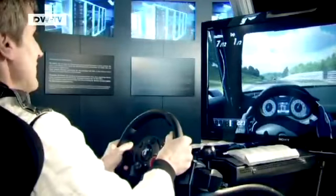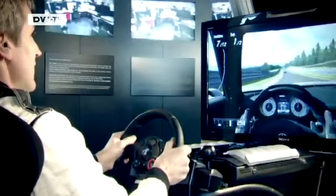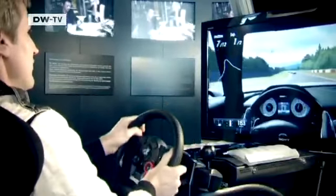Bernd says this is where it gets hard, pushing 571 horses to the limit, and suddenly he's on the grass. Not very easy there, he says. Back on the track, whoa, that was too fast. But the SLS also runs well on grass, he jokes.